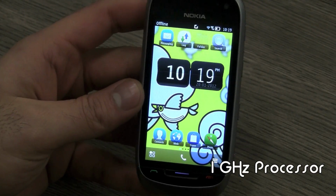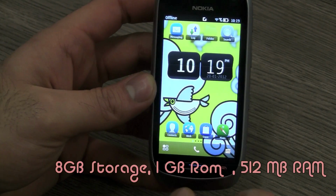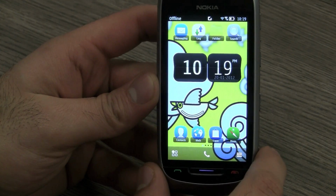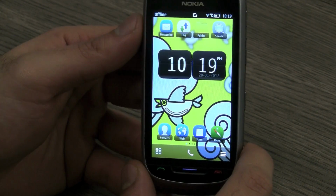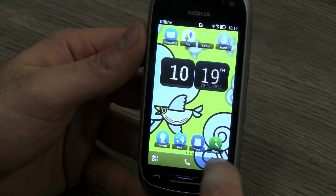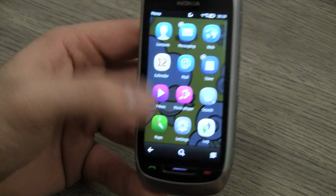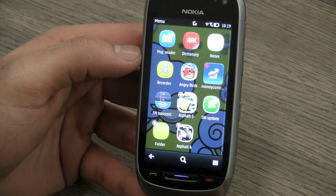So as you can see, gaming is pretty decent on this device, although it did lag a bit in the middle. But the fact that the overall gameplay is okay is a good indication that this device can handle good graphic games, because Adrenaline 6 is a pretty heavy game. So you can get games like Adrenaline from the marketplace, the OVI Store is what they call it, and you can get tons more games and apps from there which will help you.